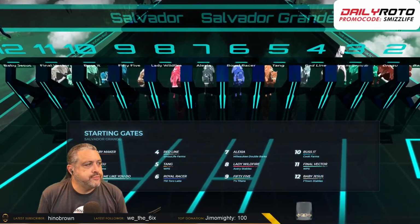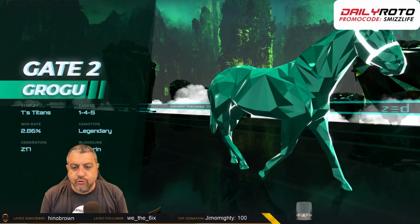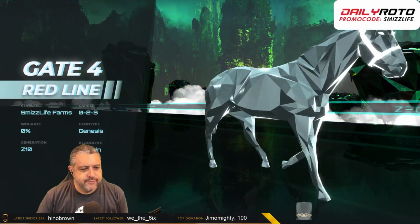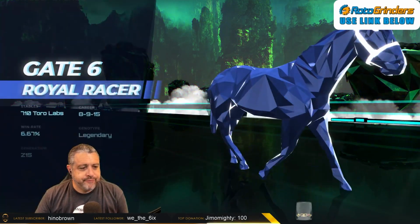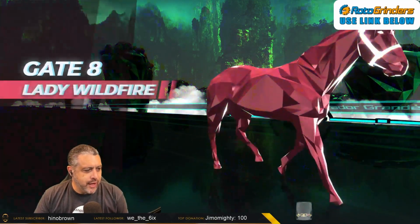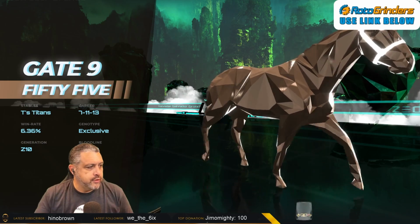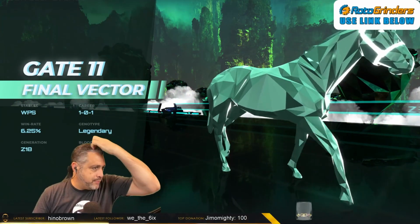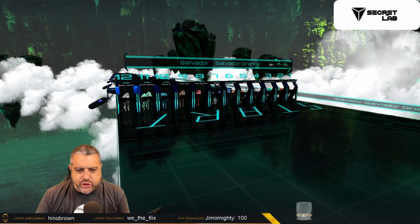Redline's in the 4-hole. Let's see how she does. Grogu. Nice. There's Redline. Always the bridesmaid, never the bride. You're going to take Grogu for the win? I mean, I would too. Grogu's a great name. The odds for that other race have never populated. Sweet little baby Jesus.